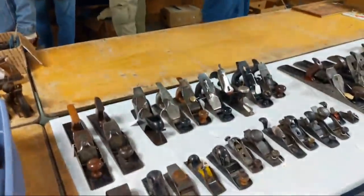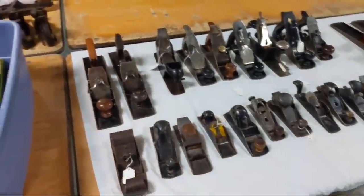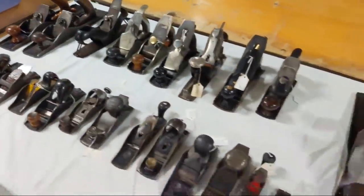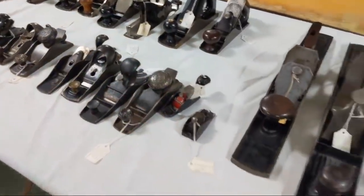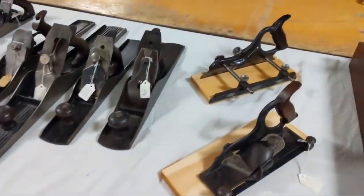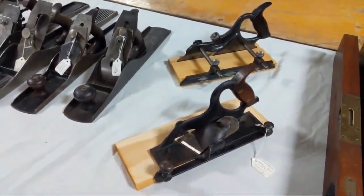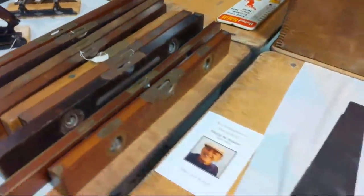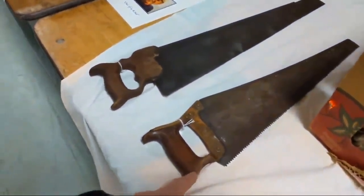Let's see. Did I miss any comments? Collecting mini anvils. Yeah, those things actually are kind of pricey. Small block planes, chariot planes, a cute little squirrel tail. Oh, that's cool. Rules, levels. The handle on this is cool. I think I saw this at one of the other meets.